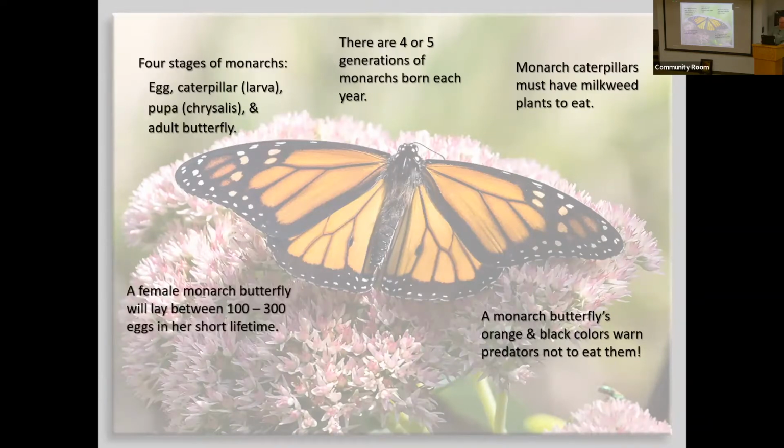And then a female monarch, she's going to lay about 100 to 300 eggs. Can you imagine 300 babies? That's an awful lot. But in her little short lifetime, she'll lay about 100 to 300 eggs. And she needs a lot of milkweed to do that.